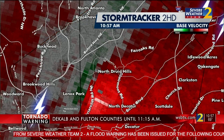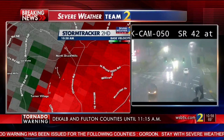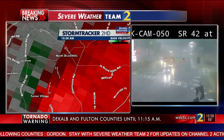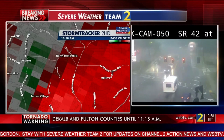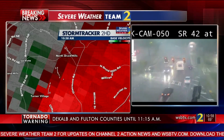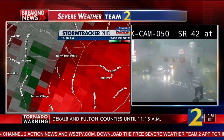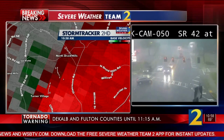Still the threat of this, again, producing a tornado, but what you're looking at right now on the right-hand side of your screen as the traffic there comes to a stop, this is Briar Cliff Road at North Druid Hills Road. So Briar Cliff at North Druid Hills right now. You can see the street signs there, bottom right-hand side of your screen. The traffic lights really starting to sway in that strong wind.